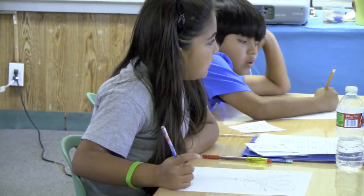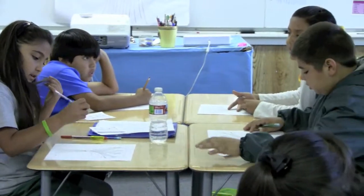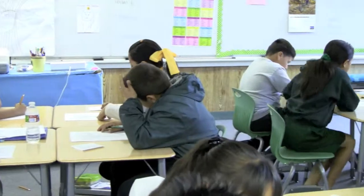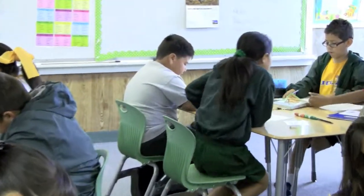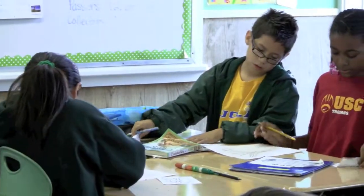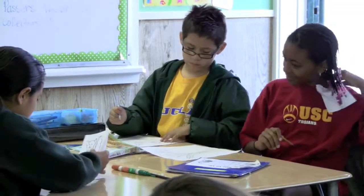All right, team 4 has 6 prepositions. Actually, use your little squirrel. Move him around to try to help you to think of different things. Okay?